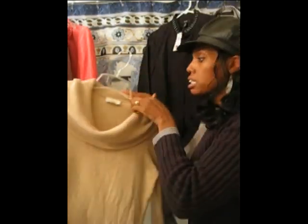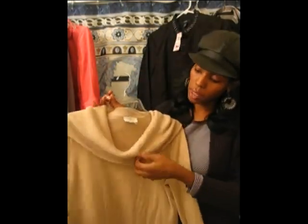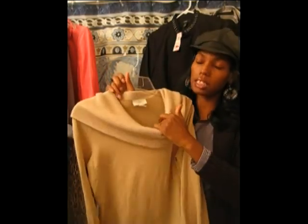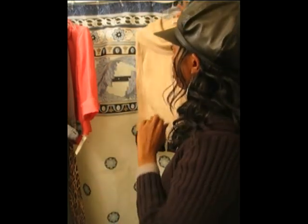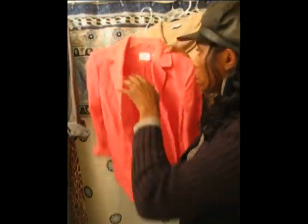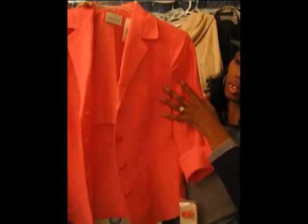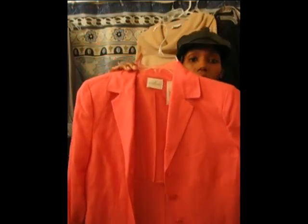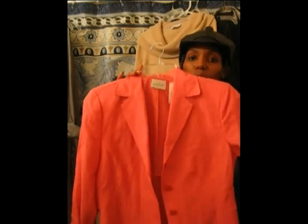This is an Ann Taylor Loft, just a tan big neck sweater, which I love this style sweater. They're very warm. I love this style sweater. This can be worn as a blazer, but it's really a top. If you can see the darts down here, it fits very tapered, so I absolutely love the color for spring, summer. This fits really, really nice.